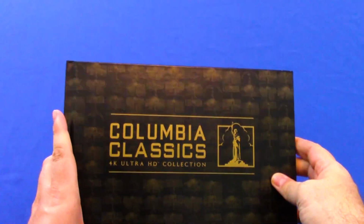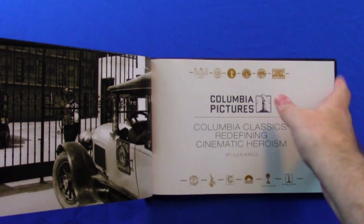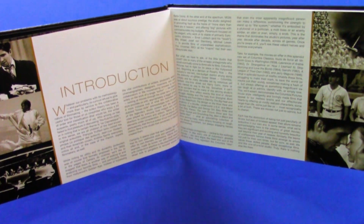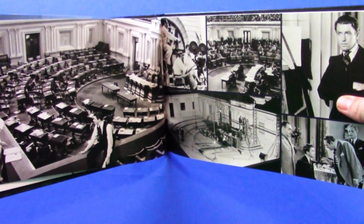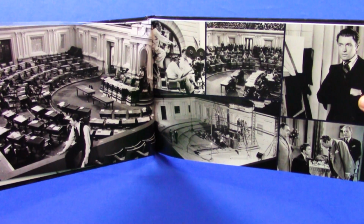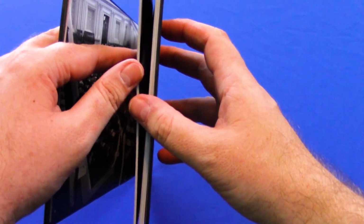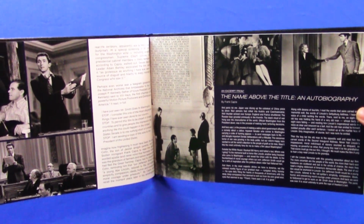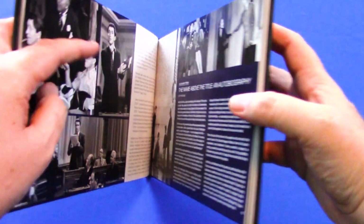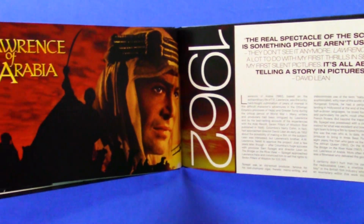So there is the book here. Basically, this is just a book about the history of Columbia in Hollywood with some behind-the-scenes photos. It talks about the movies, some autobiographies of the producers, directors. Then we get into the movies.